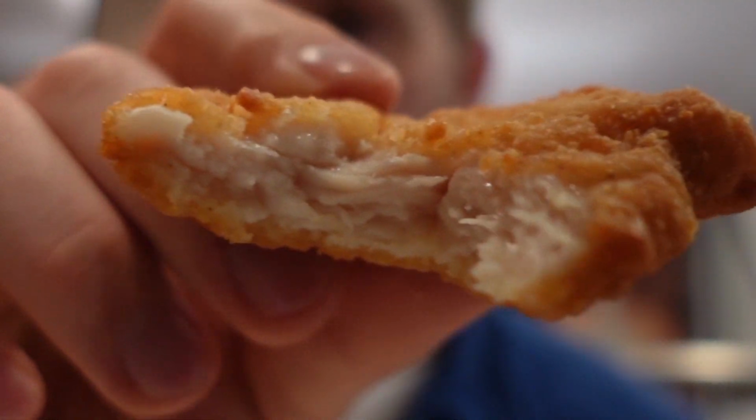Pretty hot, but very flavorsome. You can see the meat there. It's real meat. That is real chicken breast.